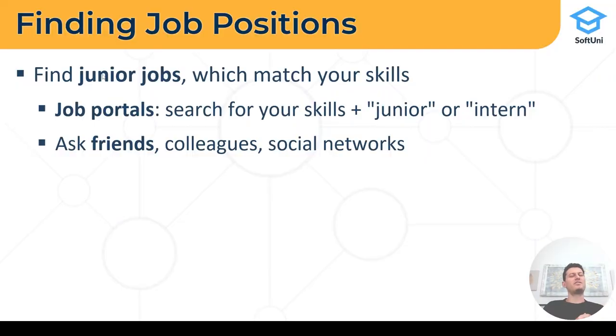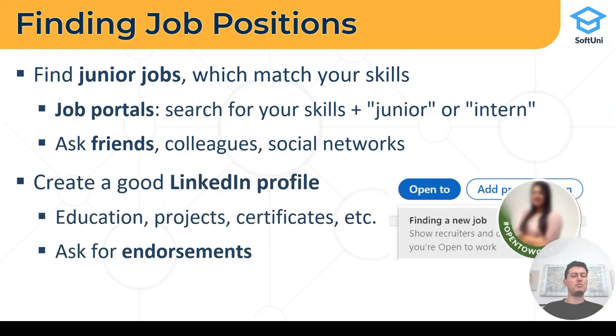So you can ask friends, you can see the job portals, but look at the junior positions. And when you do this, you can also create a LinkedIn profile. Your LinkedIn profile should have your certificates, projects, education. If you don't have education, please first educate yourself, then apply for a job. If you don't have projects, please first create projects. If you don't have certificates, think about how you can get some certificates. There are lots of websites where you can get certificates. You can ask for endorsements from your university professors or someone else you have worked with.